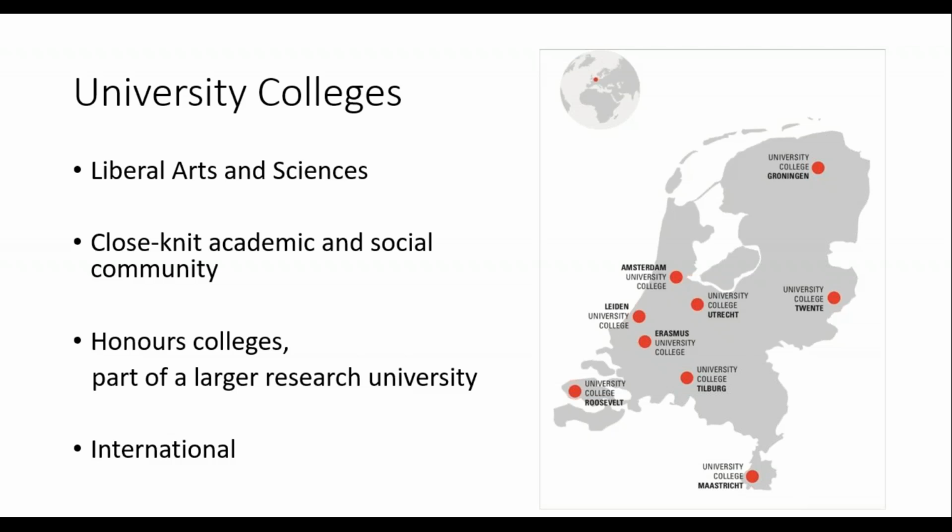What makes them a little bit different is that they offer liberal arts and science education. And we'll get into the specifics in a little bit, but it basically means that contrary to what is very normal in Europe, where you study one discipline, the liberal arts and sciences will allow you to do a combination. They're close-knit academic and social communities because learning extends beyond the classroom. That's a big part of it. And those university colleges tend to be among the most international programs in the Netherlands.